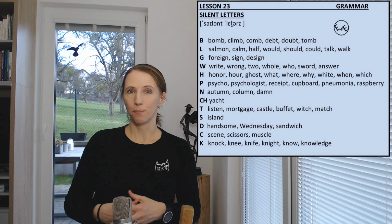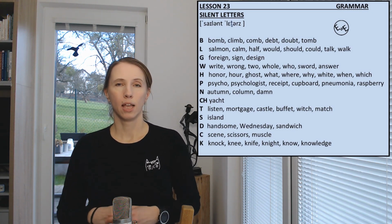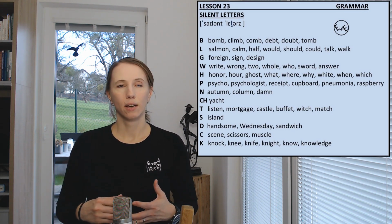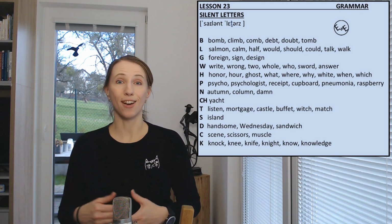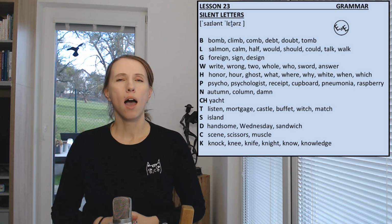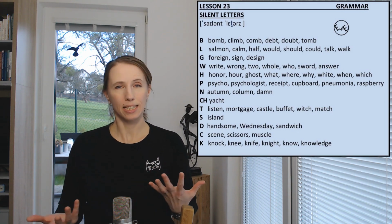Silent L: salmon, calm, half, would, should, could, talk, walk, and others. Silent G: foreign, sign, design.